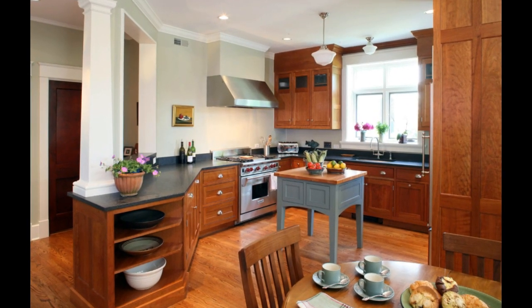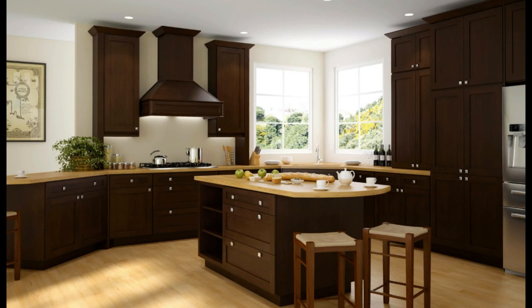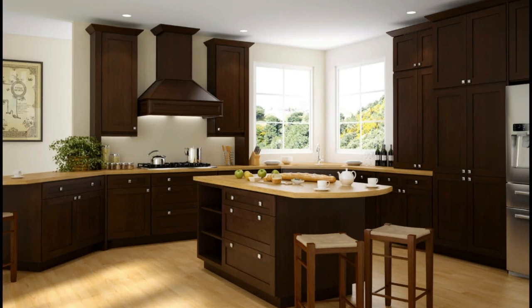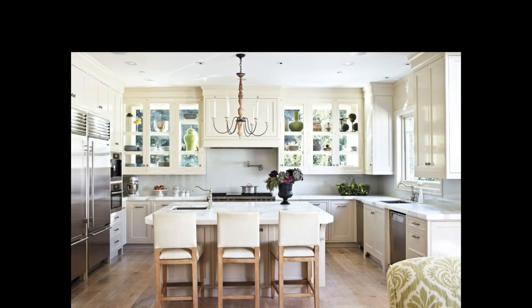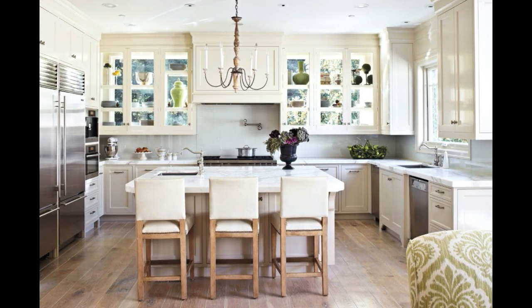Infuse your kitchen with personality by incorporating antique accessories. Think vintage crockery that tells stories of meals past, classic utensils that evoke a sense of tradition, or a curated collection of timeless cookbooks that not only serve as references but also add a layer of personal charm to your kitchen.